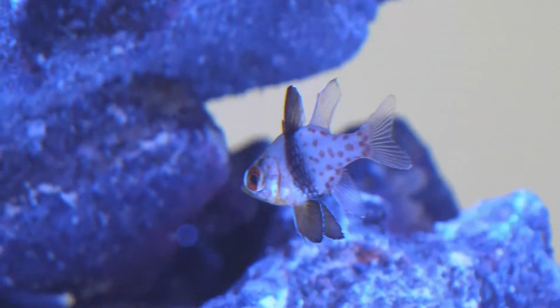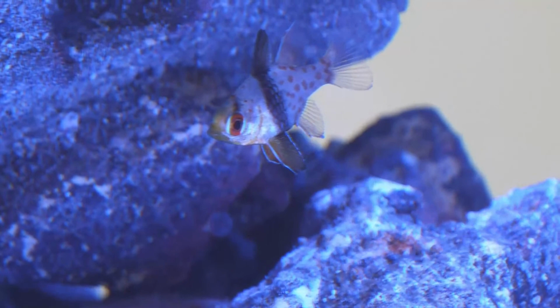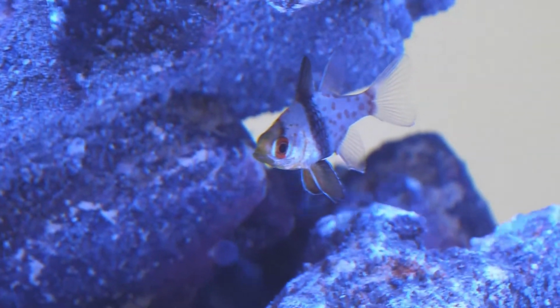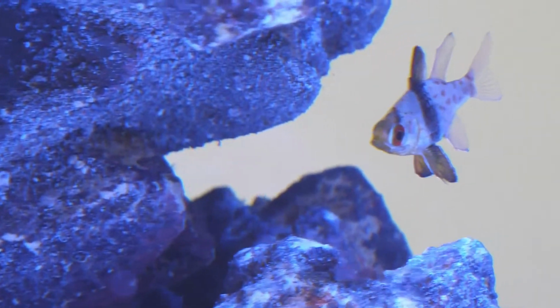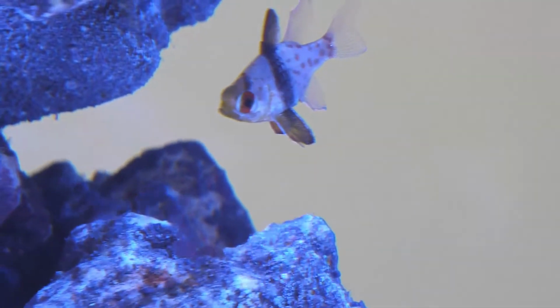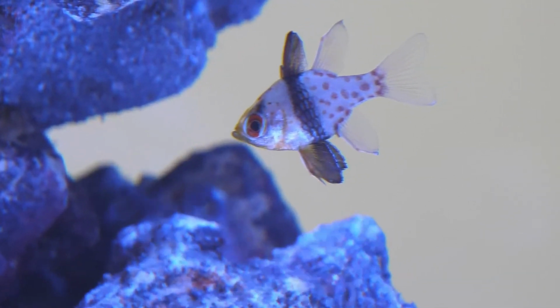And there's the cardinal. So you can see there's a lot of pattern in these guys. Red eye, polka dot, stripes, a good mix of stuff. They look like a little quilt put together. But they don't really match any part of itself. They just hang in the water column, which is pretty cool because they're usually pretty easy to find and see.